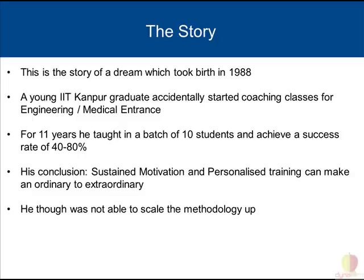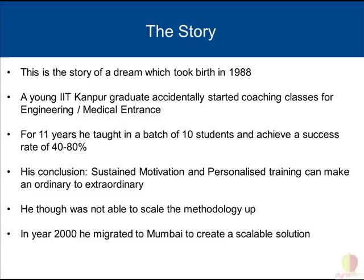So he saw a real handicap. He saw the hidden locked potential of so many people not coming out just because no sustained motivation or personalized training paradigm existed. So to solve this, he migrated to Mumbai in 2000 after closing down his very successful classes, and thus this system called Dynamine was born. So this is the story of the dream coming into reality.